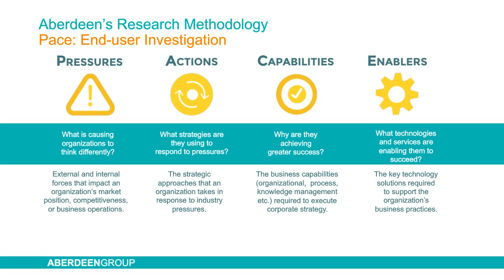The P for pressures being the key challenges that an organization is facing in any given topic. Things like inability to manage growth potential, lack of collaboration. Typically, this is a question where they're allowed to select their top 2 out of a list of somewhere between 8 and 10. Next, we have the actions. These are the key strategies that organizations are putting into place in the face of these pressures.